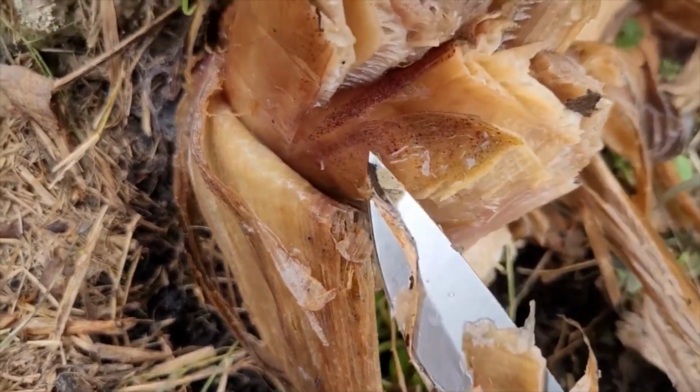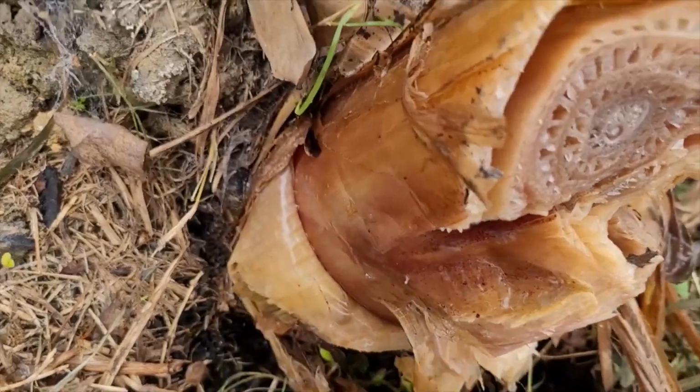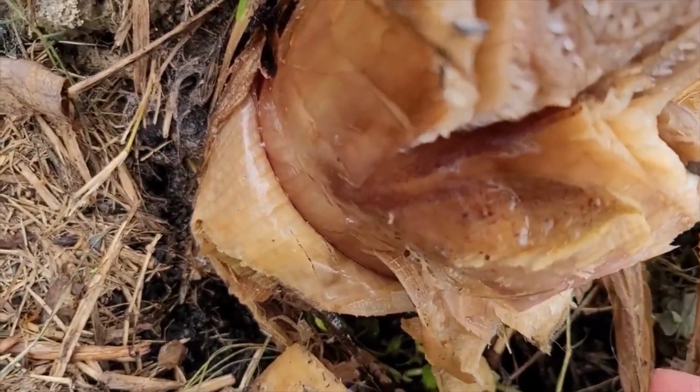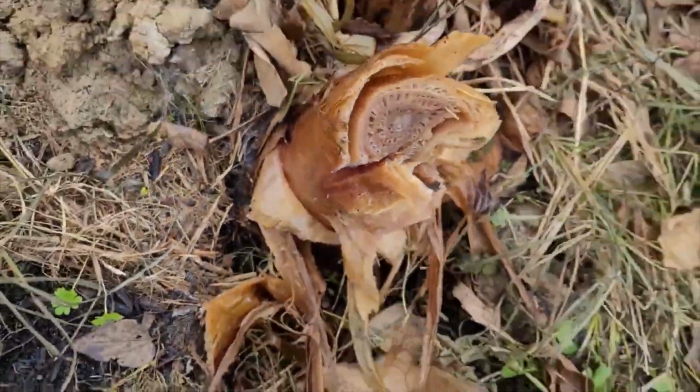Oh man, look at this. What is a little larva from some kind of fly or something already hanging out in there? So that's what I'm saying. That's when you know these are mush.